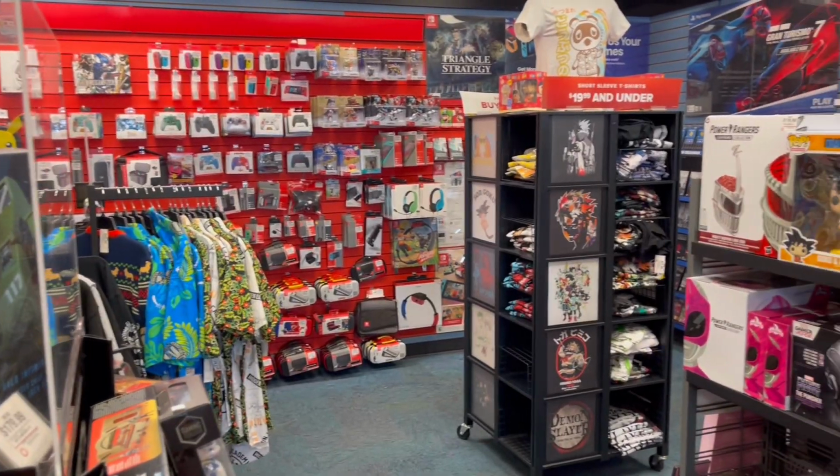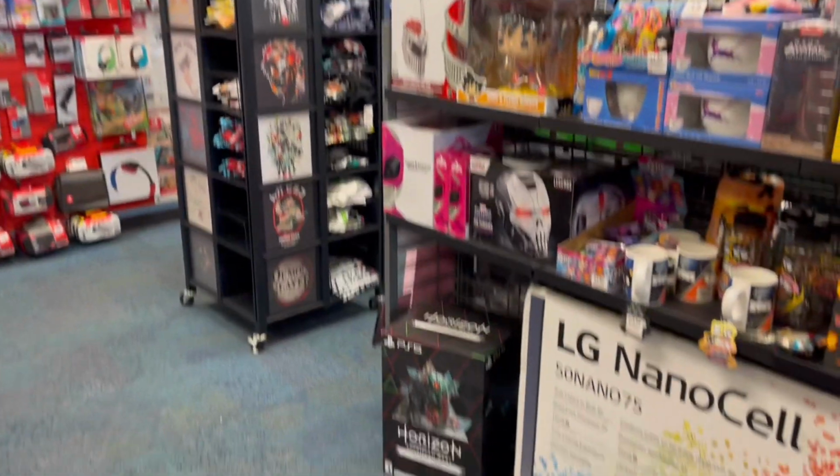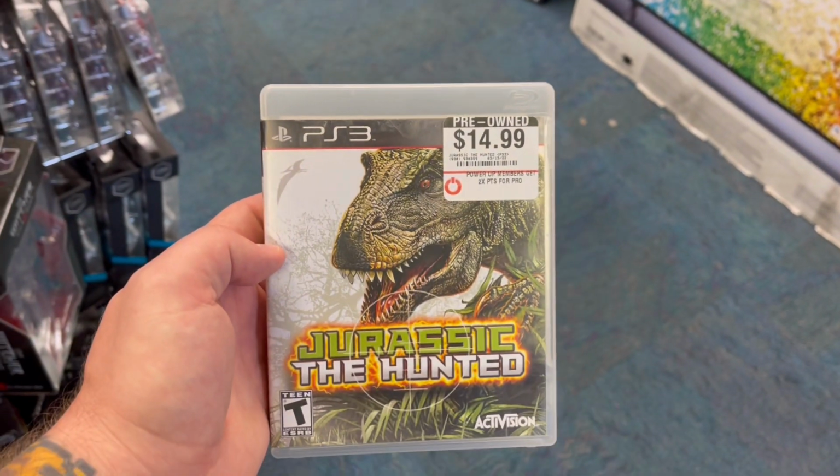I'll start with this one. My wife and I went away to Hershey Park for the weekend, just to get one last little getaway in before the baby comes. So of course, while I'm up there, I gotta try different things. So this I ended up picking up at a GameStop in, I believe it was Lancaster, Pennsylvania. I got Jurassic The Hunted for $14.99, but it is actually complete. And I've actually wanted to try this one for a while. It looks super, super cool. So this one's definitely getting added to the collection.